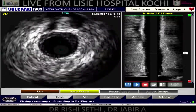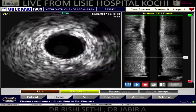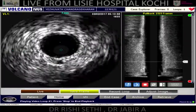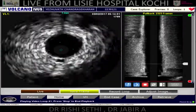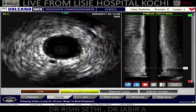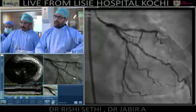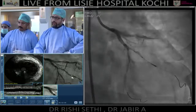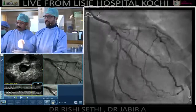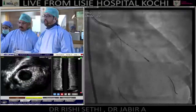So we had some plaque at the origin of the OM1. Yeah, it's a pretty long run, sorry. So here we are. So we have this plaque, then we are now into the OM. We can see the circumflex main, we can see the second wire. So can we measure the MLA of that lesion, please?